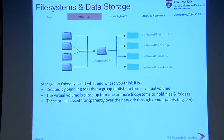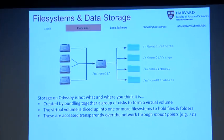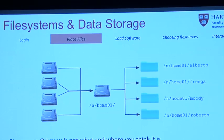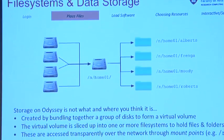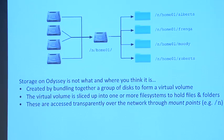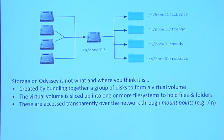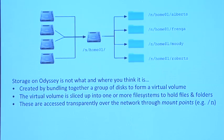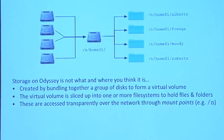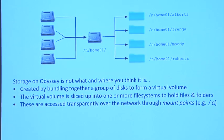Okay. For storage, this is kind of important. Storage on large systems like this is not like a hard disk on your desktop or laptop. The way that we do it is we bundle disks together to make a virtual volume. Once you have a volume, we then slice it up into what we call file systems. And you would access those file systems through a particular point on the file system tree. And here you might be able to guess that it's /n, where on Odyssey you would access all the different file systems. So what does this really mean for you in practicality?